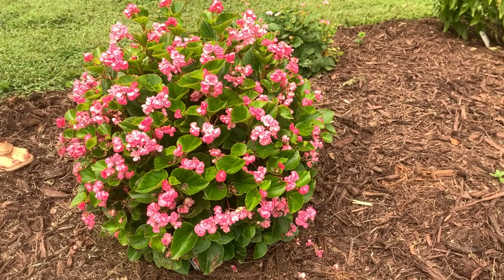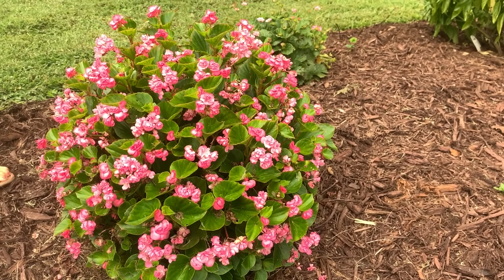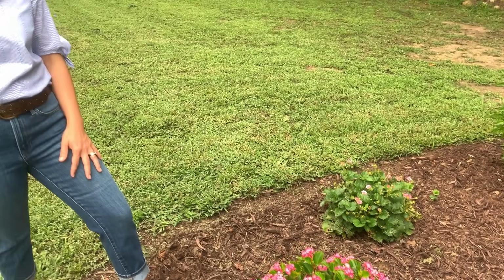Again, I've never pinched this. I haven't done anything to it. It just naturally grows this way. And then as a tester, I put in the shade garden the white one. It is equally as gorgeous, so they can do sun or shade, anywhere in between. Gorgeous ones. So make notes, say what you want for next year, because we will be having these.